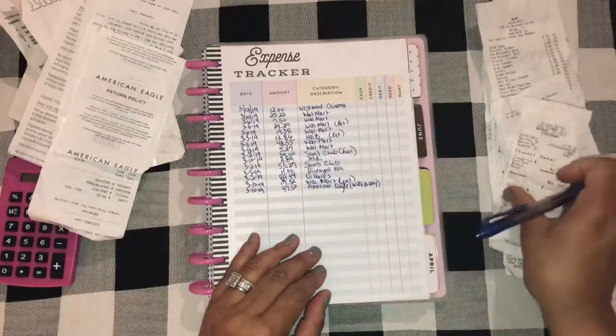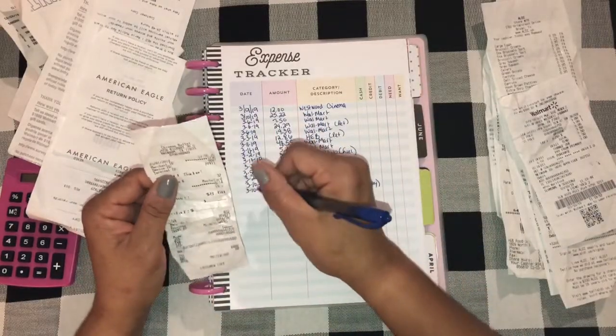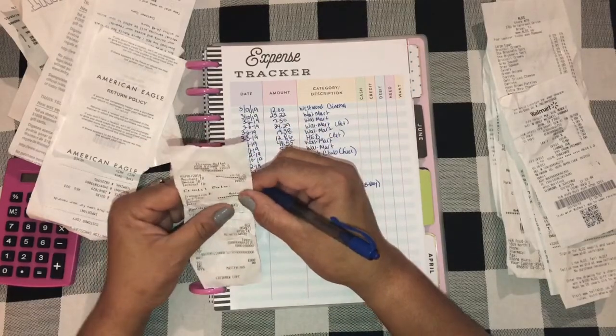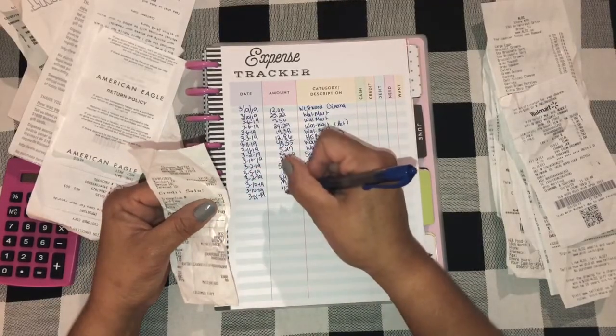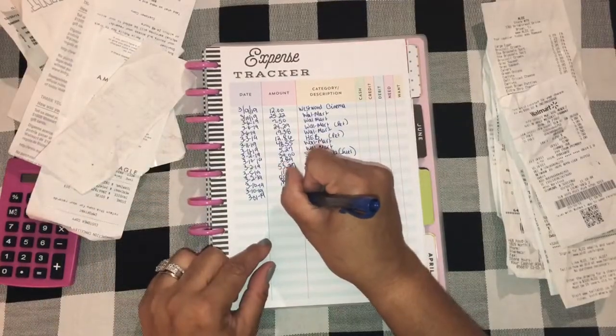3/10/19. Chinese buffet in Brenham. This is one of my favorite spots. I love to go here. And I purchased this on 3/11/19, and it was $8.60.